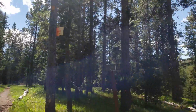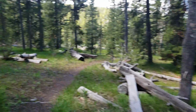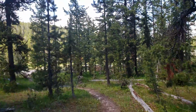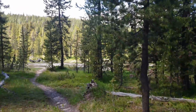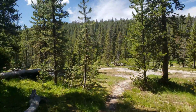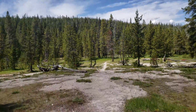0A2. This is us. Let's check it out. Can't believe finally, like literally I have goosebumps right now, and it's not because it's cold, it's actually quite warm, but I am finally backcountry camping, backpacking in Yellowstone. This is just amazing.